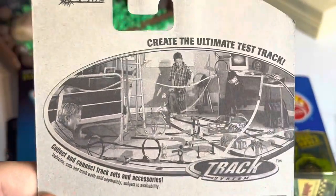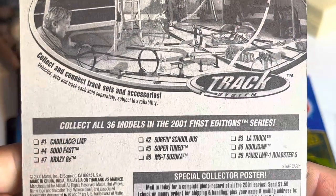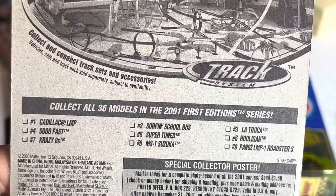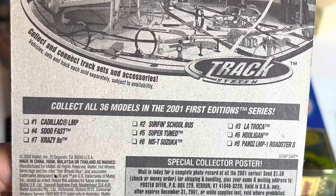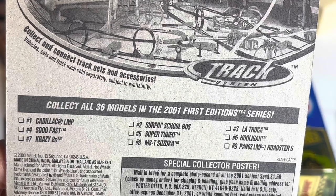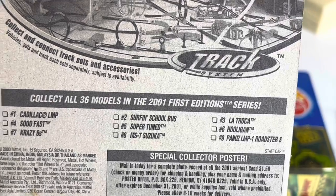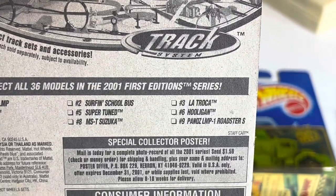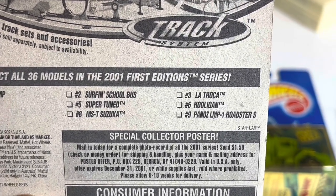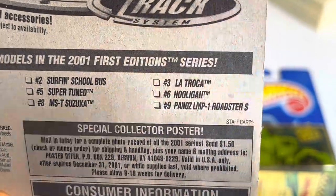Take a look at the back. We've seen these guys before. Collect all 36 models in the 2001 first edition series. Cadillac LMP, So Fast, Crazy 8s, Surfin' School Bus, Super Tuned, MST Suzuka, La Troca. I just saw that on the shelf at the local grocery. Hooligan, I think I saw him too. And Panoz LMP1 Roadster S. What is this staff car?